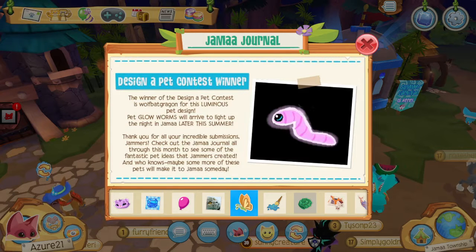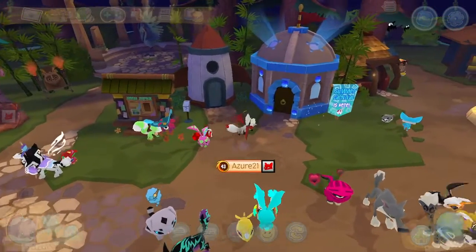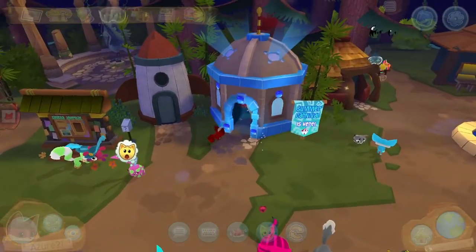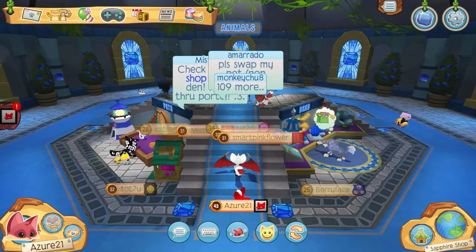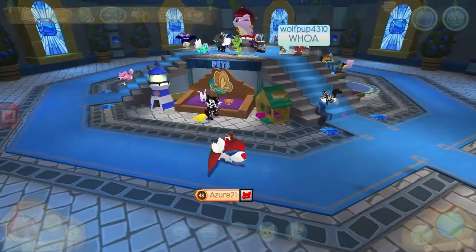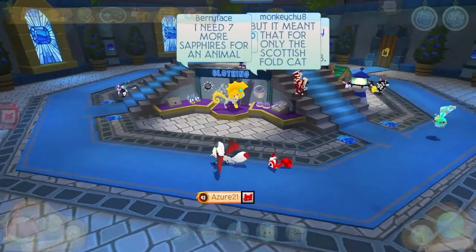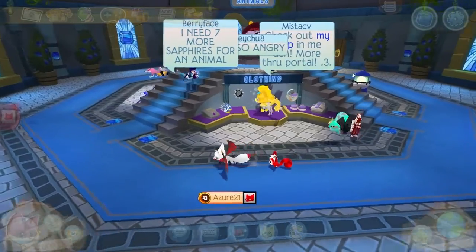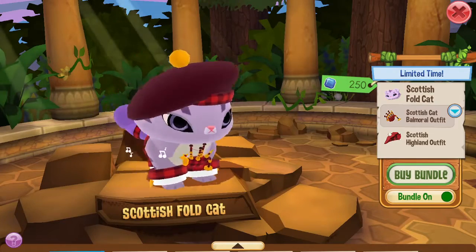How pawsome! Congratulations to Wolf Bad Dragon. Well done! Okay, let's head on over to the newly remodeled Sapphire Shop to get the new Scottish Fold Cat Bundle. Whoa, this design is so cool. Let's take a look at it first. So here's the pet area. I love it. Next is the clothing area. I love how my character spins around. And then there are the animals. Let's go get the bundle first though.